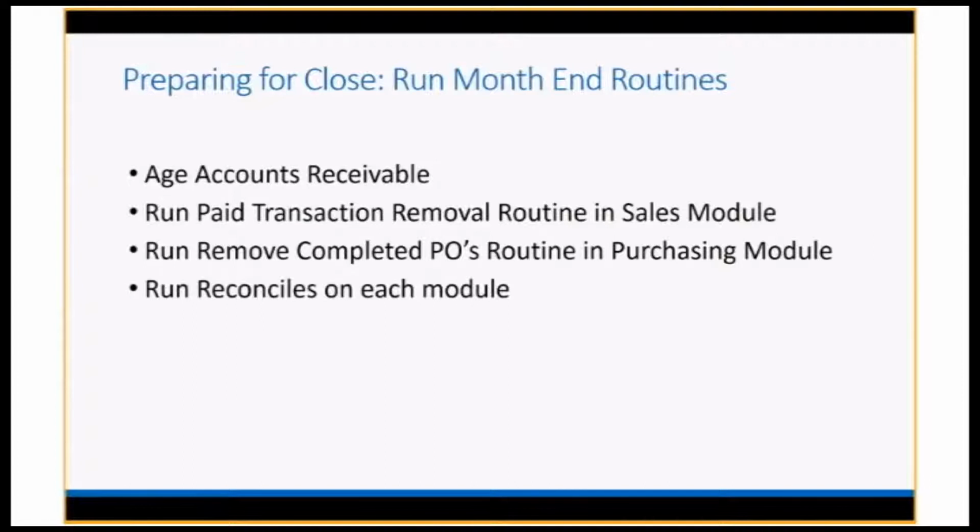Actually, we can also send you a document that gives instructions on how to run reconciles so that you have that.